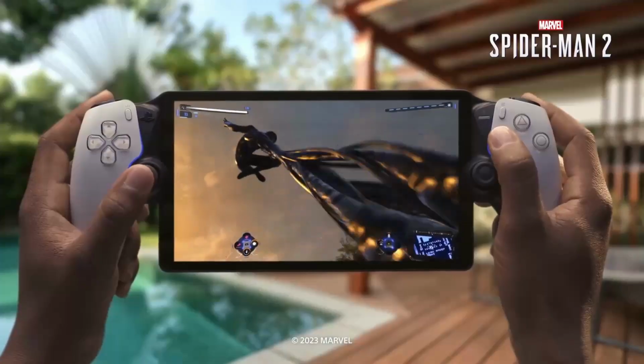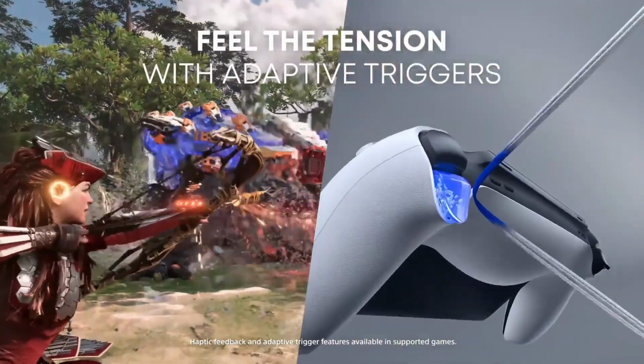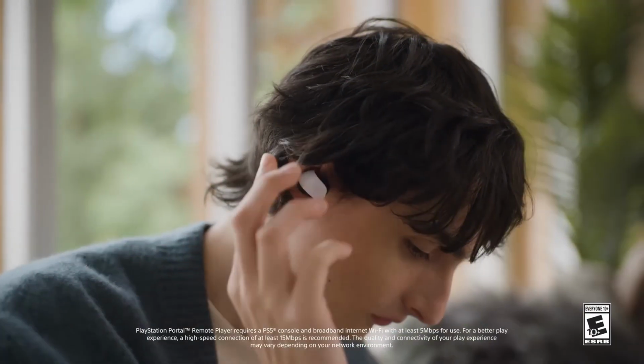At the end of the day, it was just a fun thought experiment, and I would love to hear what you guys think. What would you want out of a PlayStation 6 handheld? What feature do you draw the line in the sand that this thing has to have? I would love to hear what you guys think about this down below.